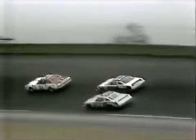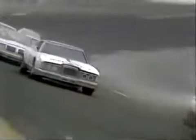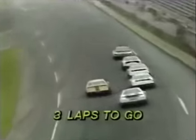Here's Baker coming to the inside. Baker going for second. Wheel to wheel with Cale Yarborough. He tries that low line, but he just doesn't seem to have the steam to get by without a draft and a slingshot. Traffic coming up in front of those leaders. I tell you, the last lap will be in traffic. You see that car bobble as it came around the lap car, David? I hope he's ready for this. It's pretty scary for the traffic.